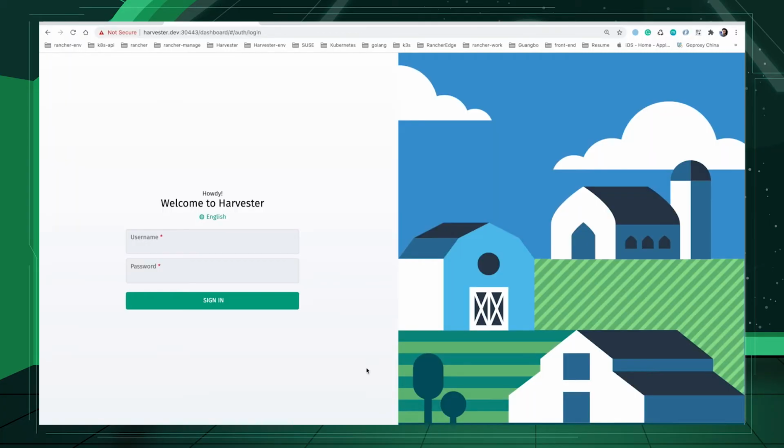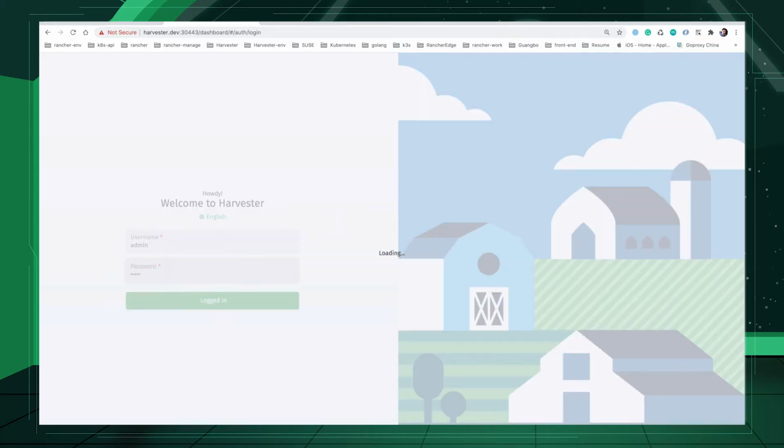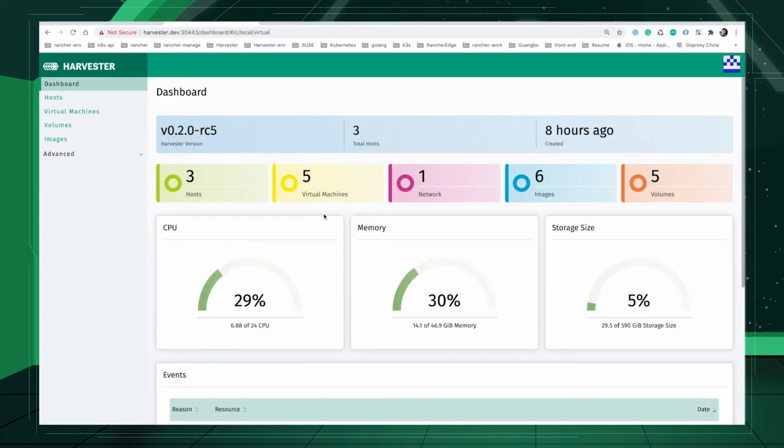So now let's take a look at the Harvester UI. For the first-time login, the user will be prompted to set the root password for the admin. But as I have already configured it, let's log in using the username admin and the password I have configured. Once logged in, on the dashboard page you will get a summary of resources, like the hosts, virtual machines, networks, images, and volumes. And underneath, you will be able to see the CPU, memory, and storage usage, and events.